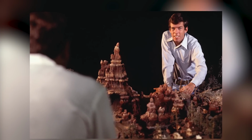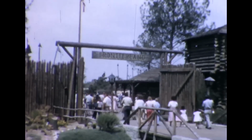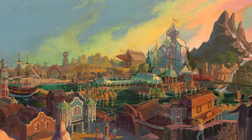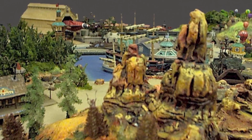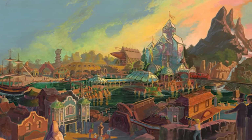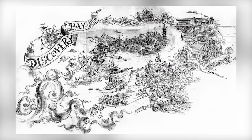Then, after opening Magic Kingdom, Tony Baxter started working on a new project. He was given the task of turning Disneyland's Frontierland relevant again and creating a brand new land. So, again, drawing upon inspiration from Jules Verne, Tony Baxter came up with Discovery Bay. Discovery Bay would have been a steampunk port city of glass spires, golden towers, geysers, zephyrs, time machines, hot air balloons, lighthouses, inventors, thinkers, philosophers, and dreamers.